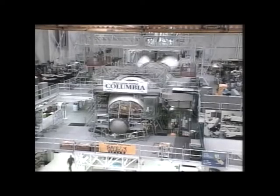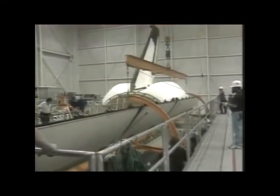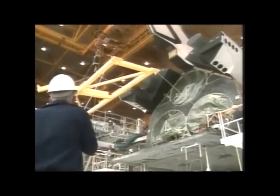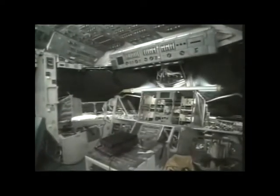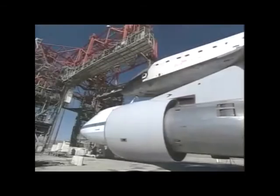USC, Columbia, in the work stands at Palmdale. The modifications out there included about 133 modifications and upgrades. This is on the flight deck where we see the old analog cockpit dials and gauges have been removed in exchange for the new glass cockpit. This is on the aft.